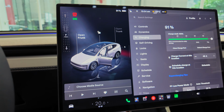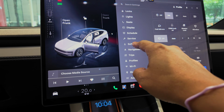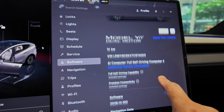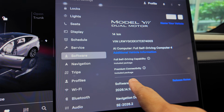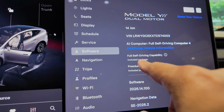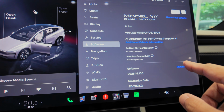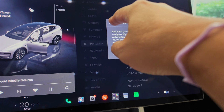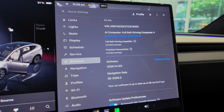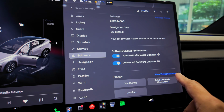This is the screen. We could check out the software versions. 14 kilometers on the odometer. Comes with premium connectivity. It says included package, so maybe it's already included. There's full self-driving capability, not necessarily full self-driving itself, because I don't think FSD is available here in the Philippines yet. 2026.14.100 is the software version.